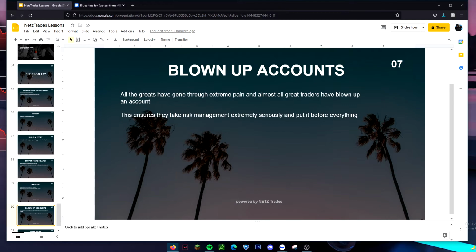So as a beginner, be ready to blow up an account and just take it as a lesson. That's the important part. If you blow up an account and allow it to discourage you, then you're not going to make it as a trader. But if you take it as a learning lesson and you get even more motivated from that, you're like, fuck, because I lost it, I gotta make it back now. I gotta study harder. Then those are the type of people that will make it as traders. So just a little bit on blowing up accounts. And like I said, I haven't met a single great trader that hasn't gone through this before. So don't feel too bad about it if you go through an experience like that.